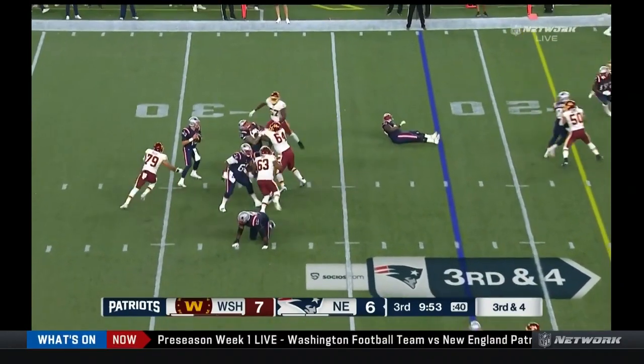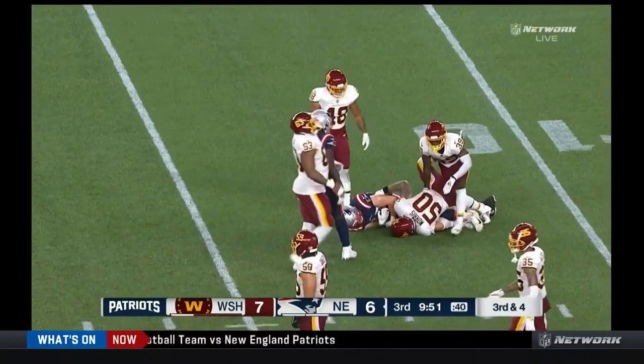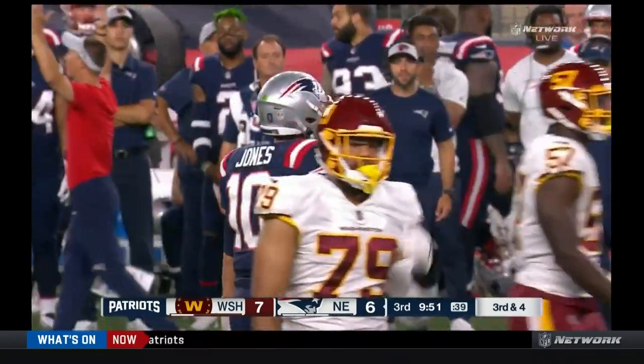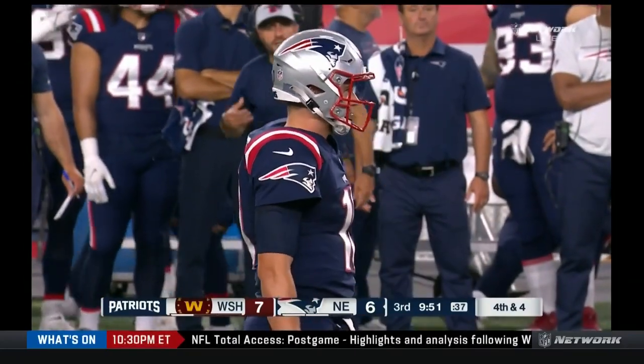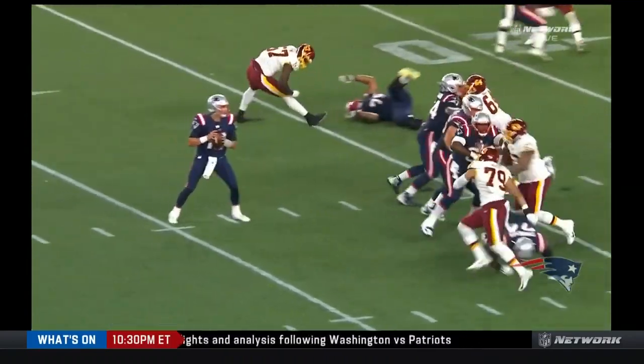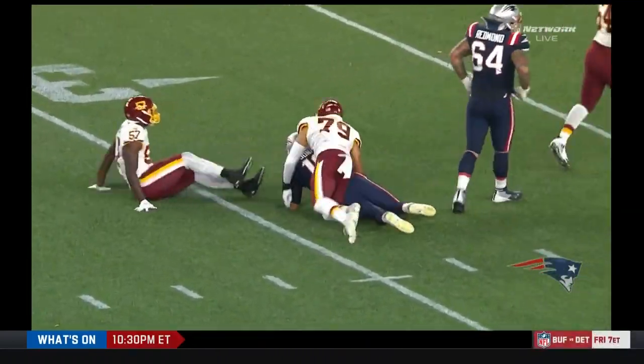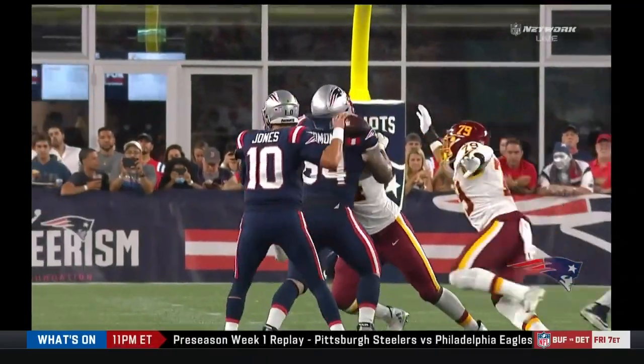As he takes the snap here, pocket collapsing, he's hit. And he's decked on the incomplete throw. Pressure coming from his right from Justice Reed. Come on, tackle, stay with it. Stay with it here. So both tackles, just duck the head. You can't just dive at a guy's legs right there. That's how you get your quarterback killed, which almost happened right here.